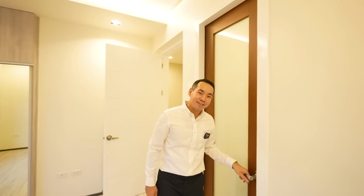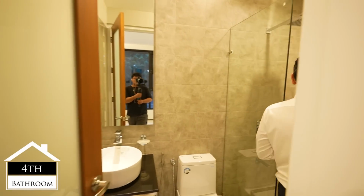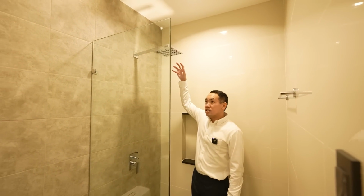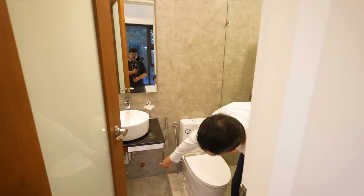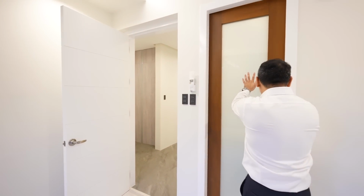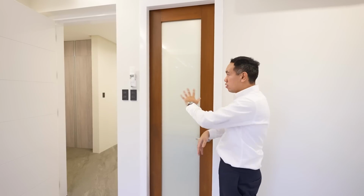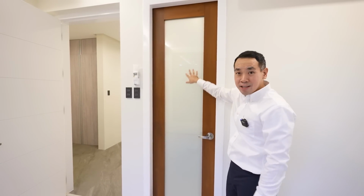And then an ensuite bathroom. I'll step in because I didn't do that for the previous one, so you have an idea on the size. So nice rain shower head also. And once again, you have that water heater here. And having this glass door also allows you to have that ambient light from here to the bathroom and vice versa, but at the same time, having it frosted gives you privacy.